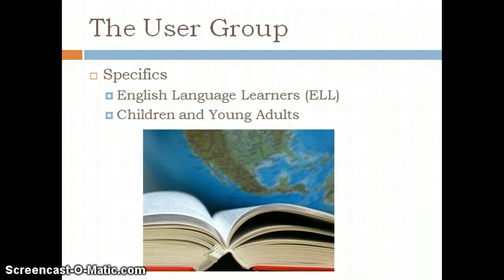Children and young adults who are new to the country are another focus. While this is intended to be a general overview of a broader user group, there are more specific segments of the population with special needs that are worth examining further. Looking at the experiences and needs of English language learners, children, and young adults within the population of New Americans will provide concrete examples of challenges faced by the user group and how libraries serve the population.